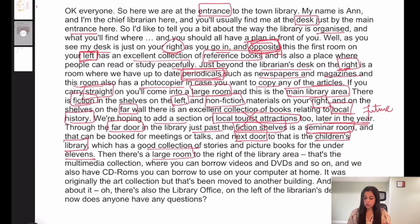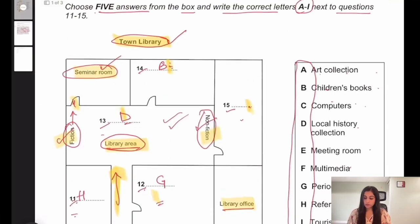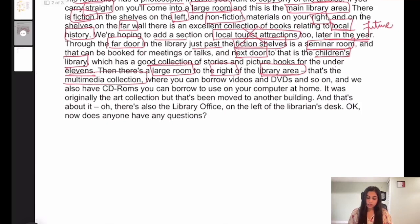Then there's a large room to the right of the library area. Now we go back to the library area and see what is on right of this large room, the 15th one. Okay. That's the multimedia collection where you can borrow videos and DVDs and so on. And we also have CD-ROMs you can borrow to use on your computer at home.